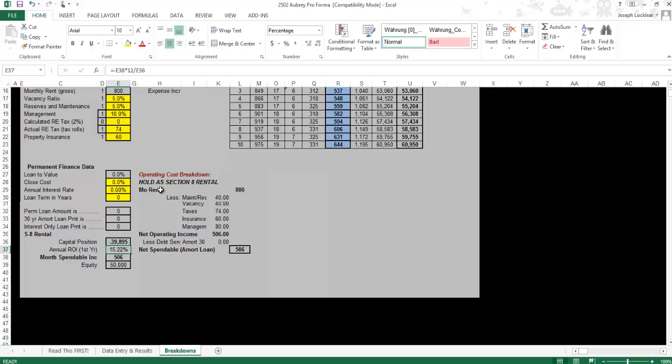As we look over here, this is just a breakdown on your rent coming in, $800, $40 for vacancy, $40 for maintenance, $74 for taxes, $60 for insurance, $80 to the property manager. Puts your net operating income at $506 a month, which is over 15%. Let me ask you this, is your money earning 15% right now? How about the money in your IRA? Are you getting 15%? I know you aren't. Now, if you're in a situation of you're only getting 5-6%, what's the worst that could happen with this investment?